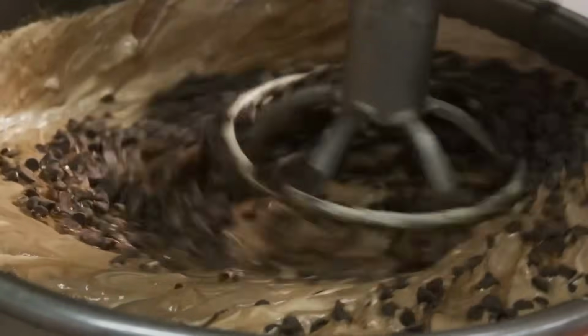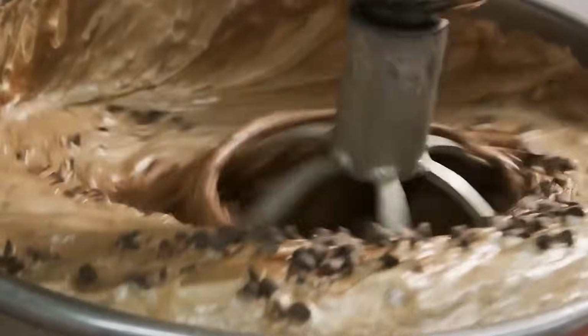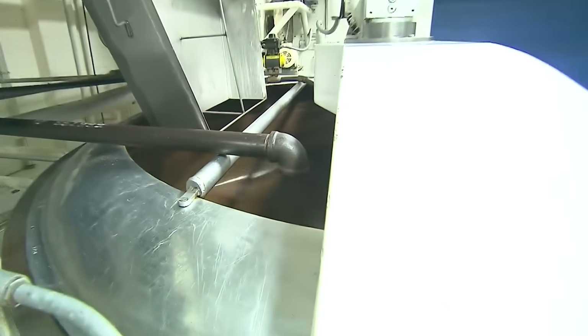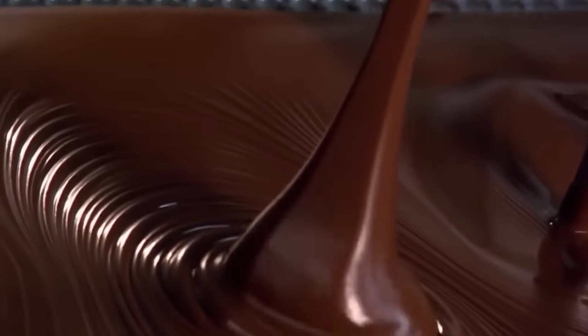The chocolate used in M&Ms is tailored for firmness and melt resistance, specifically engineered to maintain its structure during the coating process. Large stainless steel tanks are used to melt and hold the chocolate at controlled temperatures. Automated valves and mixers regulate temperature, viscosity, and flow characteristics.